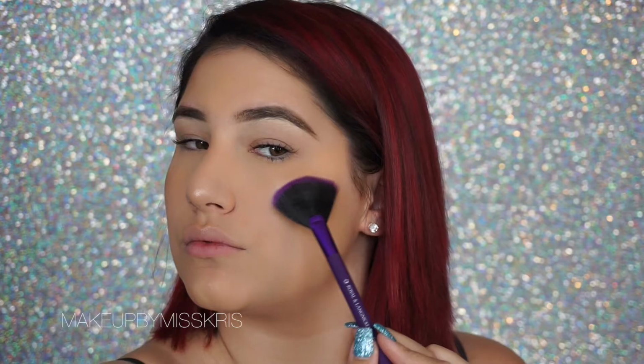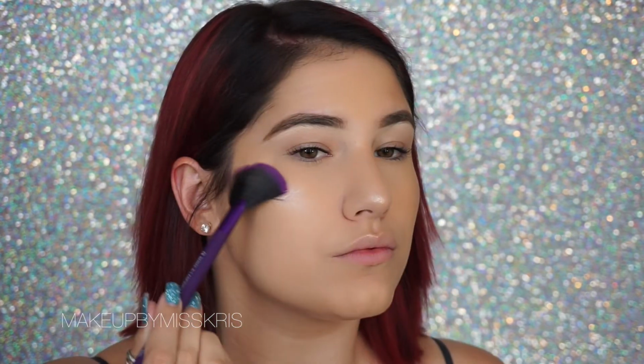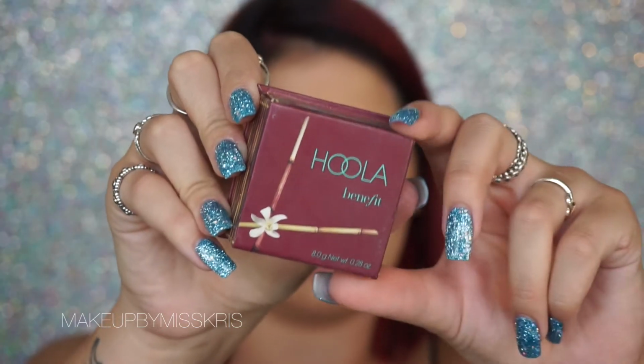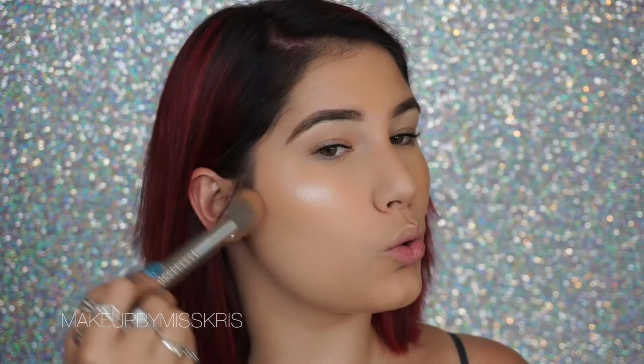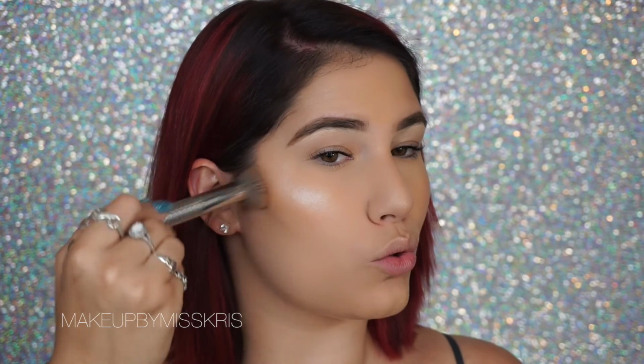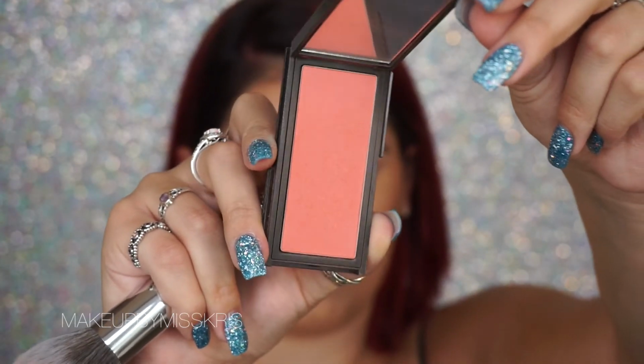Next, we're going to go into a powder highlight. This step is totally optional, but I love to glow to the gods. And this is the Hello Light highlighter by IT. Next, we're going to go in with by far my favorite bronzer. As you can see, it's totally used up, and it's the Hoola by Benefit, and this just sculpts my cheeks out perfectly. My favorite blush is Peachy by Jouer, and I love that one.